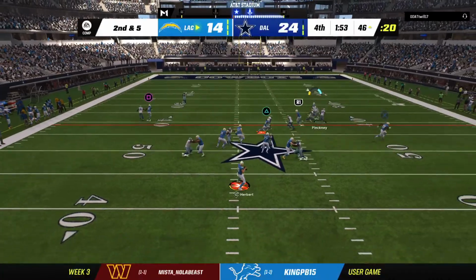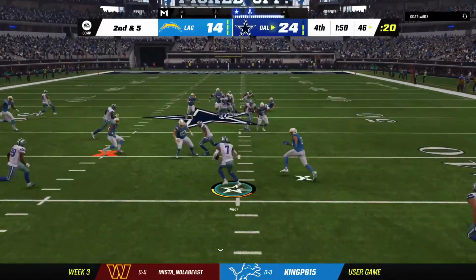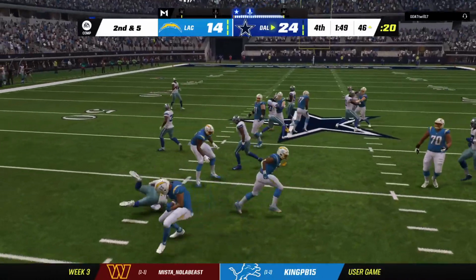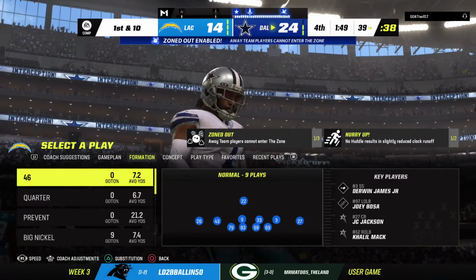Herbert. And this is intercepted, and that should do it. Picked off by Trayvon Diggs. And the Cowboys are going to take over here up near the 40.